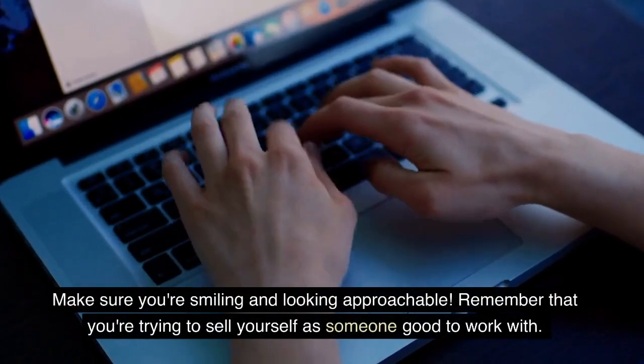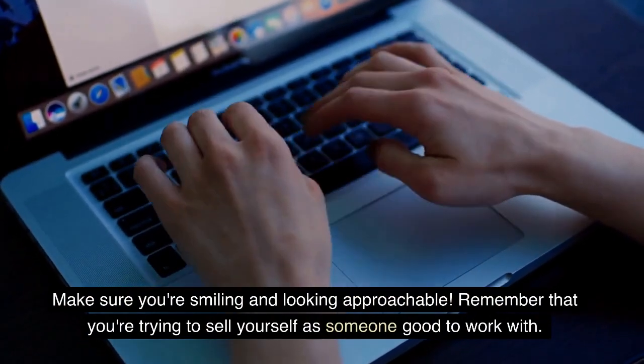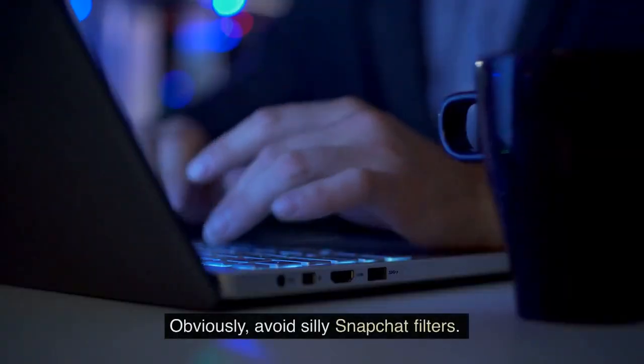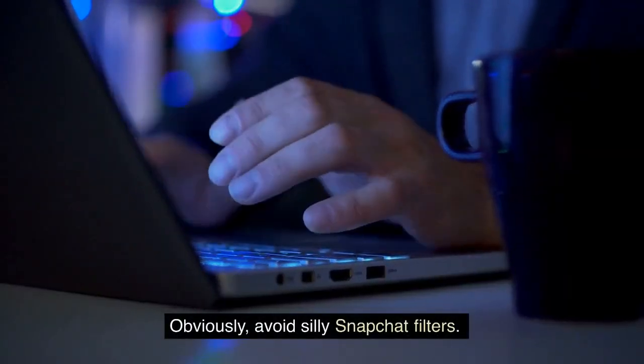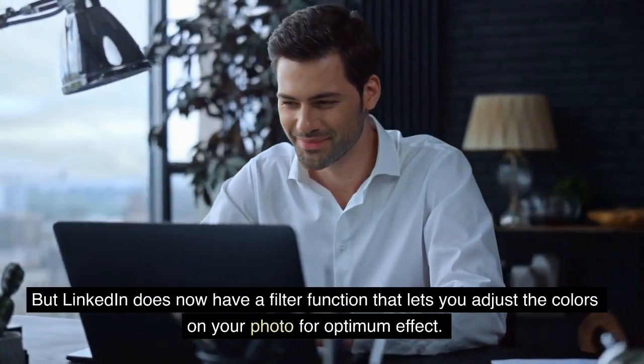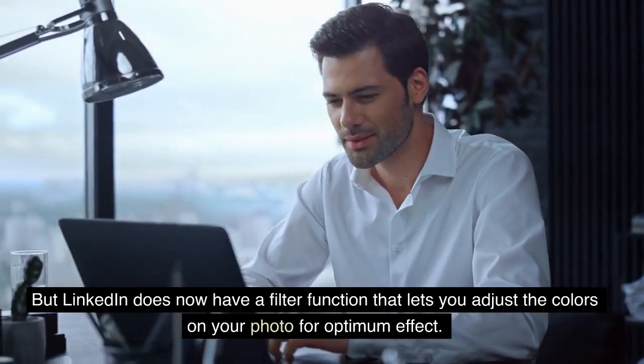Make sure you're smiling and looking approachable. Remember that you're trying to sell yourself as someone good to work with. Obviously, avoid silly Snapchat filters, but LinkedIn does now have a filter function that lets you adjust the colors on your photo for optimum effect.